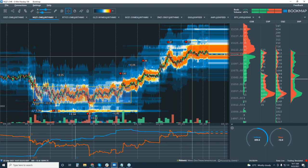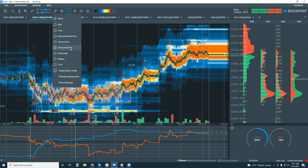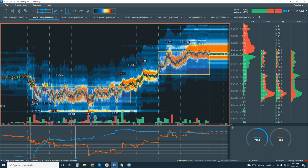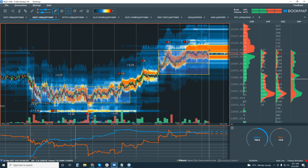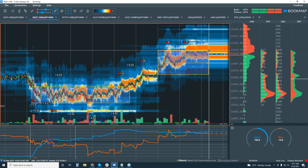Note that as well, 15,100. So anyway, let's just mark up another consolidation area here. It could be as big as this, okay? Or it broke out from this little area here. It could also be in this area here. And there's one more. It could also just be in this little area here, right?